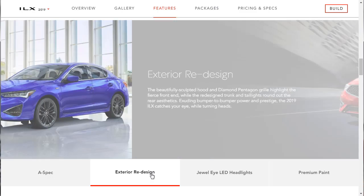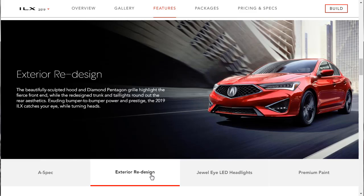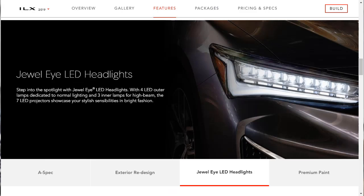We already saw the A-Spec. Let's look at the exterior redesign. The beautifully sculpted hood and diamond pentagon grille highlight the fierce front end. The front end is nice. They did nail that. Exuding bumper-to-bumper power and prestige, the 2019 ILX catches your eye while turning heads. The dual eye LED headlights, which I do like, have 4 LED outer lamps dedicated to normal lighting, and 3 inner lamps for high beam. All right, that's how you get all 7.